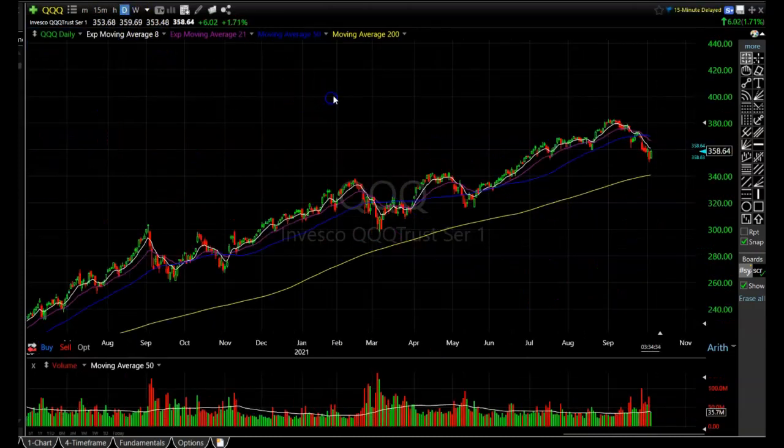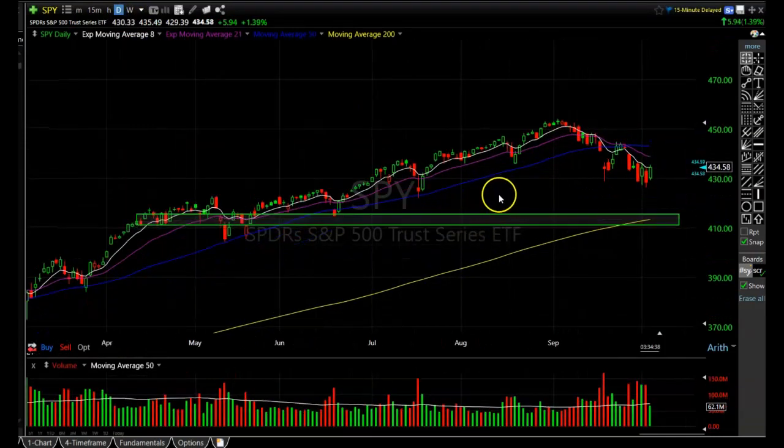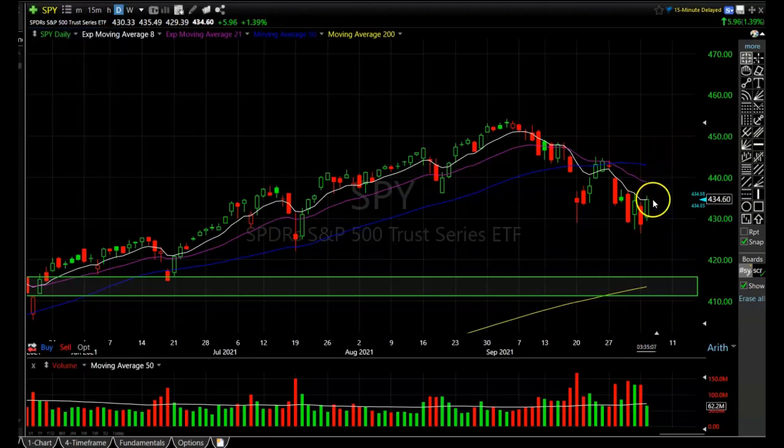Let's go over and take a look at the Spider next. If we look at the S&P 500, zoom in a little bit, we can see the S&P 500 is wrestling with that 8-period exponential moving average today. Got a little bit above it, but pulled back, but you can see it has been finding resistance at it for the last week or so. So it's very important that the Spider get above that 8-period exponential moving average. Again, if we get a gap up tomorrow, I think that is very good news for the Spider and the overall market. I think we could rally up to that 50-period simple moving average right up around 443 if that does happen.